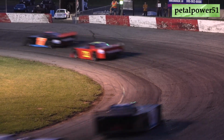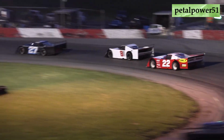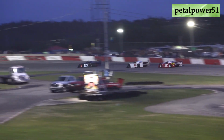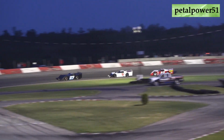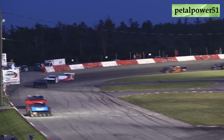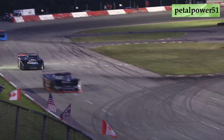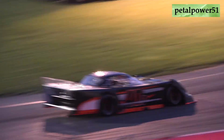We'll see if he can keep the tires on it here as they work on lap number 17, but he's definitely going to be one to watch as he's got a hungry customer behind him, the 22 of Glenn Watson. Those 2 drivers, lots of victories and lots of different cars here. So keep an eye on those two racing machines here as we work lap number 18.